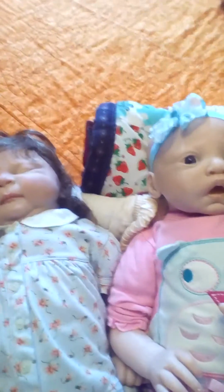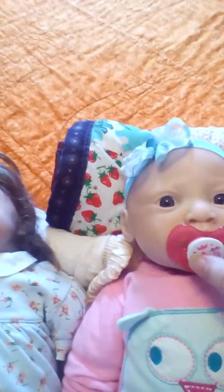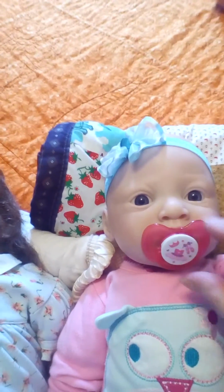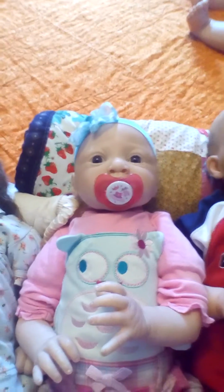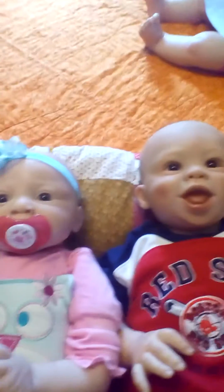Now Miss Lulu here, she can take a modified pacifier, but I did have a problem with a rubberized one kind of rubbing off some of the paint on her face. But we're just going to have to work with that. Maybe I can give her a little blushing.